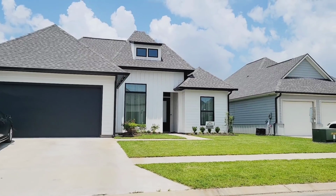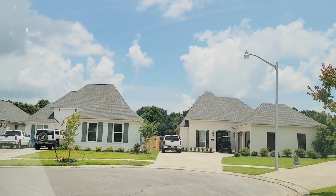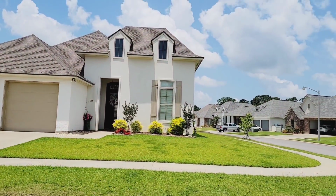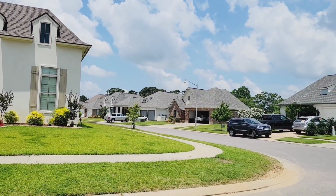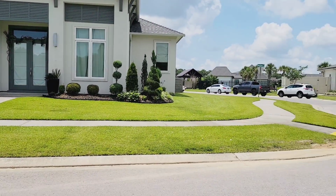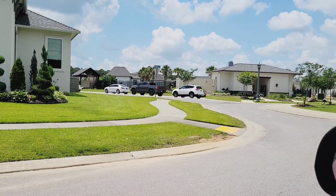So that home tour was the most interesting and unusual home tour that I have ever done, but the neighborhood is absolutely beautiful, and I'm glad I got an opportunity to take a look at some of these beautiful homes, well, at least the exterior anyway.